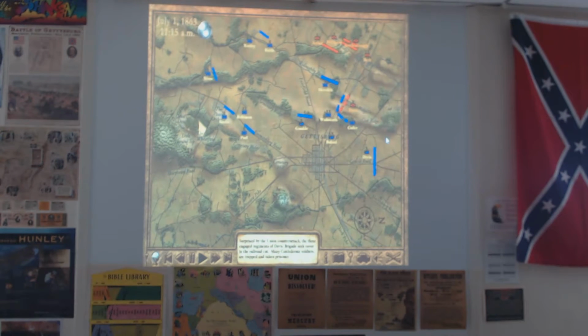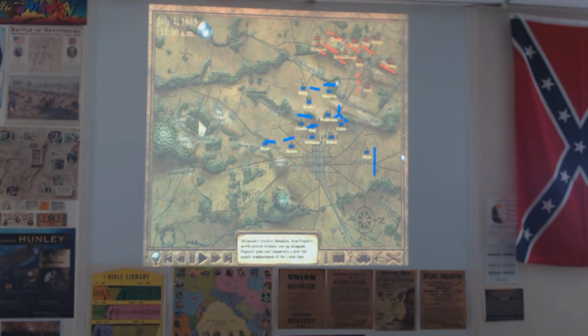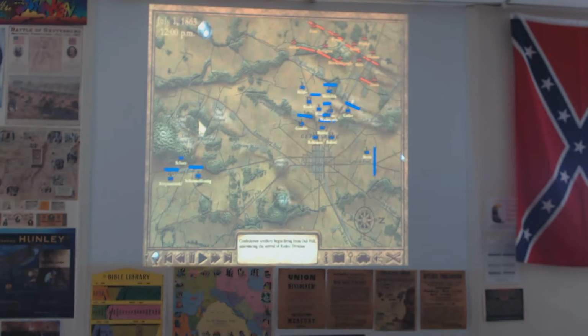The Union First Corps has stopped the Confederate attack west of town. These guys are captured. For a moment, calm settles over the battlefield as both sides bring up reinforcements. Confederate forces arrive in the town and begin taking up positions in the high ground.